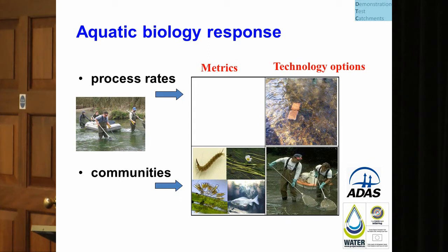And of course, releasing positive information is exceptionally important, the proof of concept for maintaining interest from funders, and critically, of course, for continuing to engage the catchment stakeholders in this process.